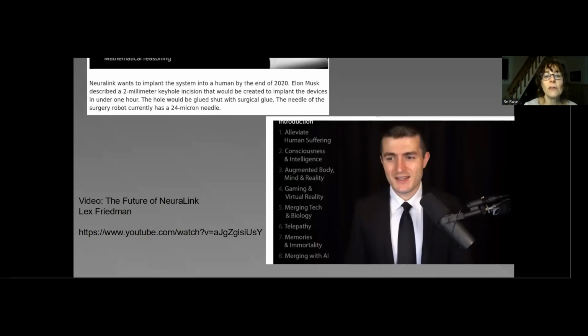But in any case, he's going to go through all these different areas that neural implants can enhance, right? Alleviating human suffering, which we've mentioned, enhancing intelligence. He thinks it can enhance consciousness. That's something I'd like to talk to him about. I'm not sure I agree. Augmented body, mind, and reality, right? That's what I just said referring to the last slide. Gaming, virtual reality, merging technology and biology.